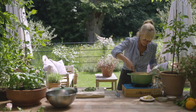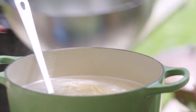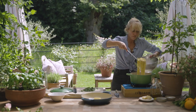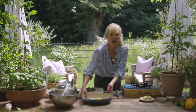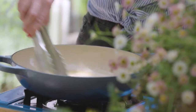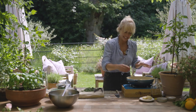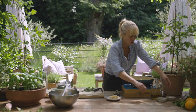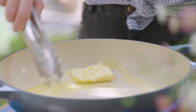Give us another stir. It's nearly cooked. Okay, pasta is cooked. I'm gonna pop it into a bowl to get it out of the water. I am gonna keep a little bit of the cooking water in the pasta and then just pop this to the side. And next on, let's get that butter melted. Once the butter is melted, then I'm going to add in the sage and then lots of Parmesan cheese, salt and pepper, and then toss it all through the pasta.